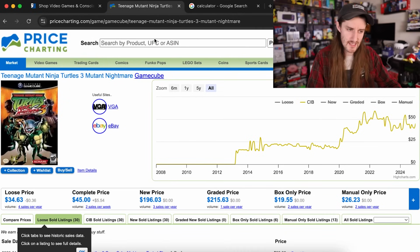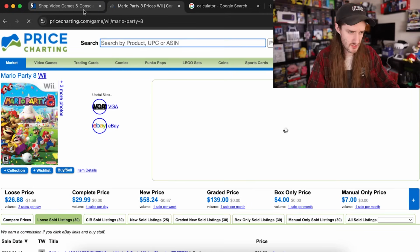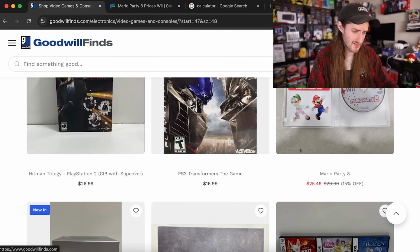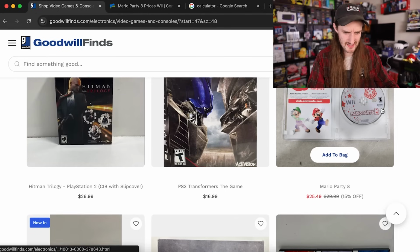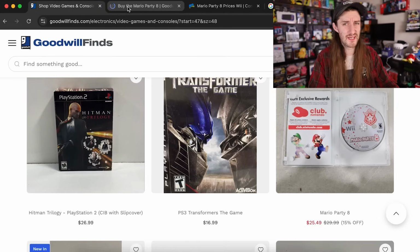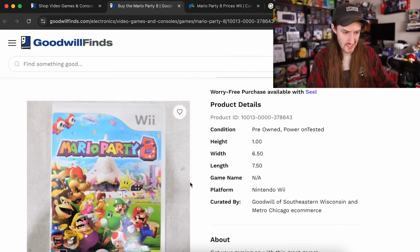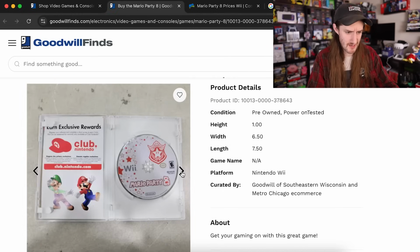Mario Party 8, is that worth that much? Let's see, Mario Party 8, just the Wii version. Okay, so it's $30 complete. Let's see what it is. Let's see if it's complete in box or not. That might be one I add just in case, if everything looks good. It says everything is good. I think I'm gonna buy this.